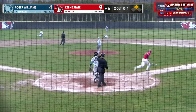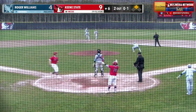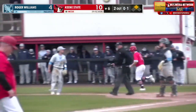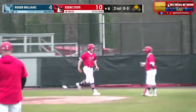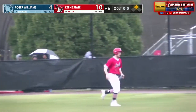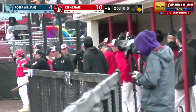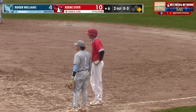That is right down the middle. Line drive right past. And around third. It's gonna be safe at home. Safe at home. Put the Owls up 10-4. It's a great RBI. Runner safe at first. Two outs for the Owls. Next up for the Owls is going to be number 20, Lucas. Runner on first. The Owls are up 10-4 against the Roger Williams Hawks.